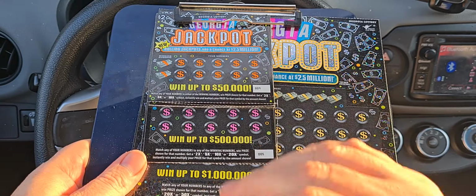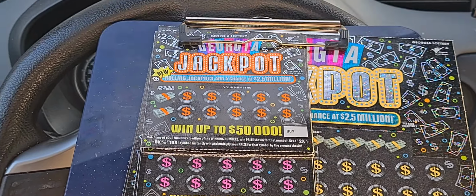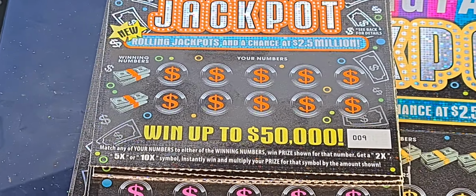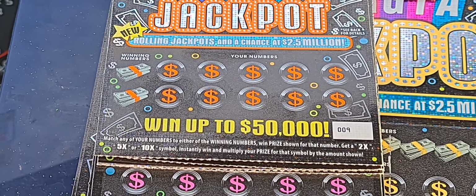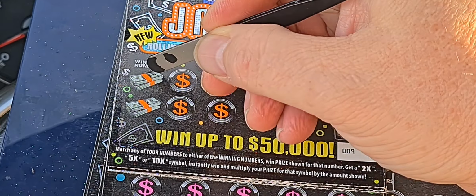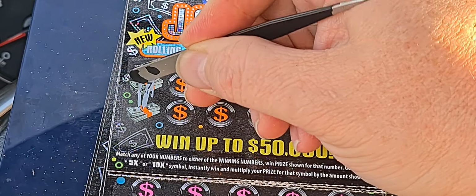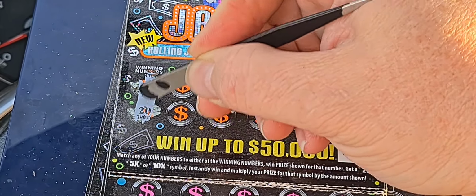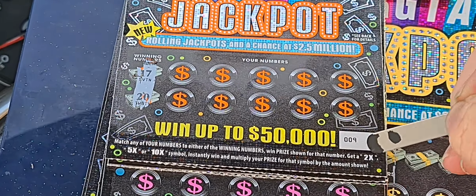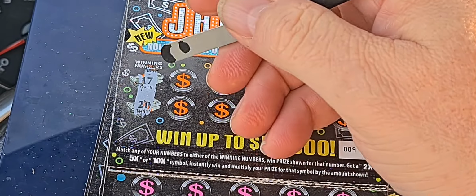So going to scroll us to this first so you guys can see a little better. The thing is, the sun is still out and it's really, really bright, so I'm trying not to get a glare on it. As I said, match any number on this one, and there's a 2x, 5x, or 10x symbol that you can get on top of the match.